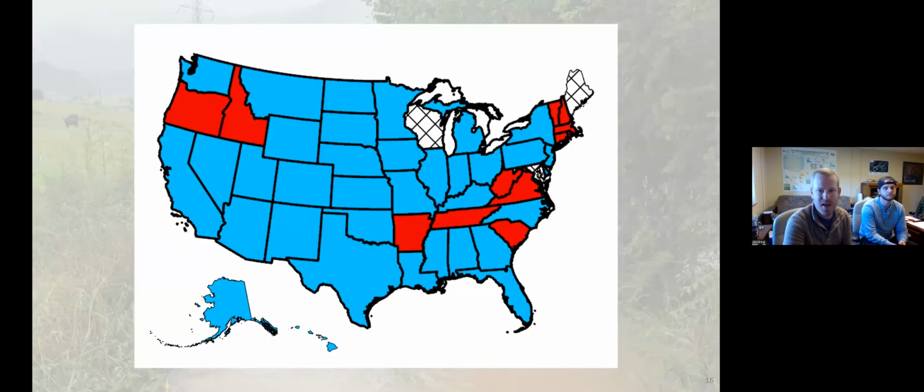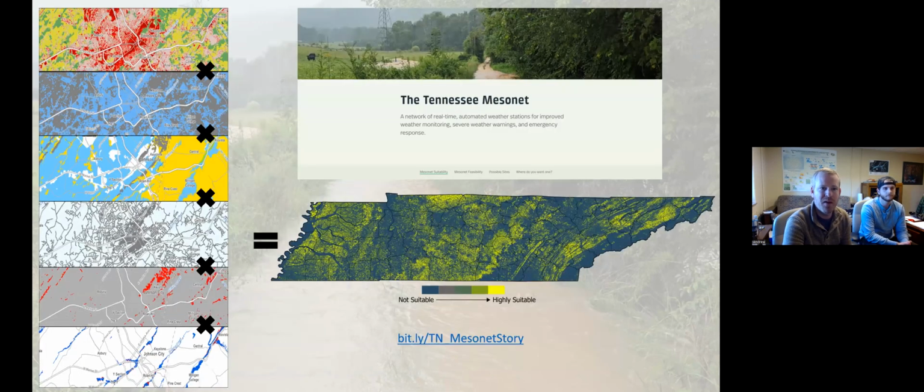Most states have a mesonet. Tennessee is one of a handful that do not. Between the states that have one and have funding for one, there's 38 states, and that leaves 12 states without a mesonet, including Tennessee. We've created suitability and feasibility maps and everything to go along with that over this past year. So we pretty much know where we should put stations now.